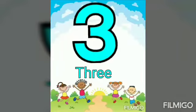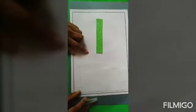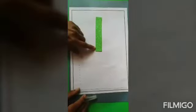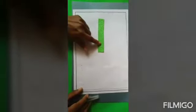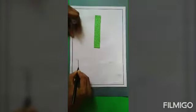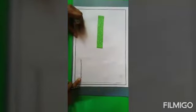Today I am going to introduce a new number, that is number 3. Shall we start the lesson? Tell me, what is this number? This is number 1. Shall we write number 1? Okay, easy. Write a line, a straight line. That is number 1.